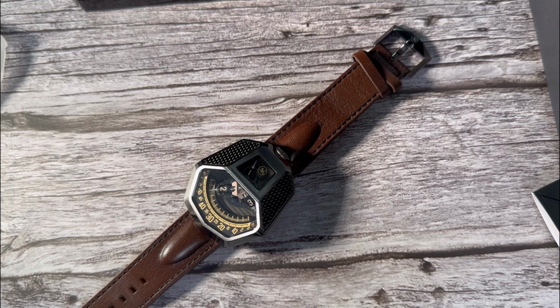It's immaculate. The QC levels on this is just ridiculous, and Atowak is really a name you should take note of, because I'm very sure in the years to come they're going to come up with even better, even more finely finished pieces.